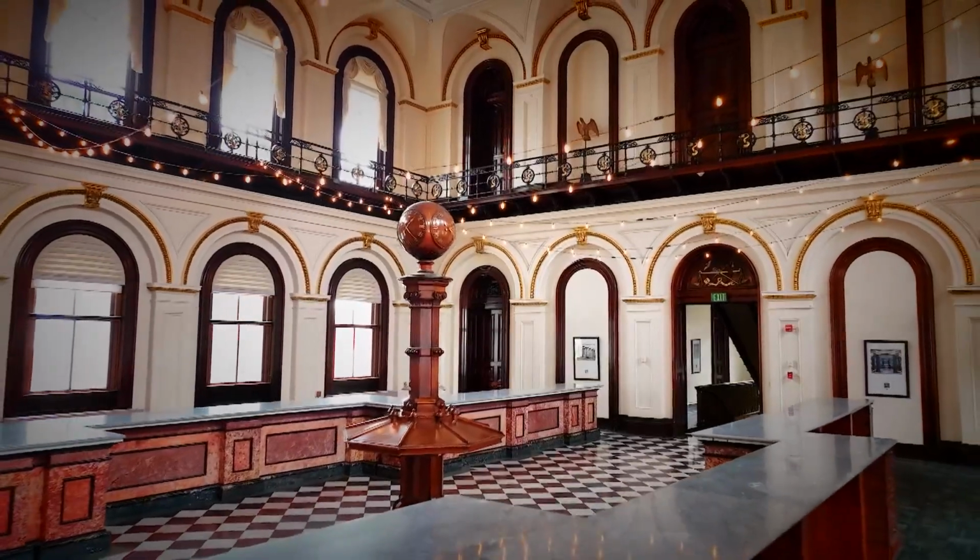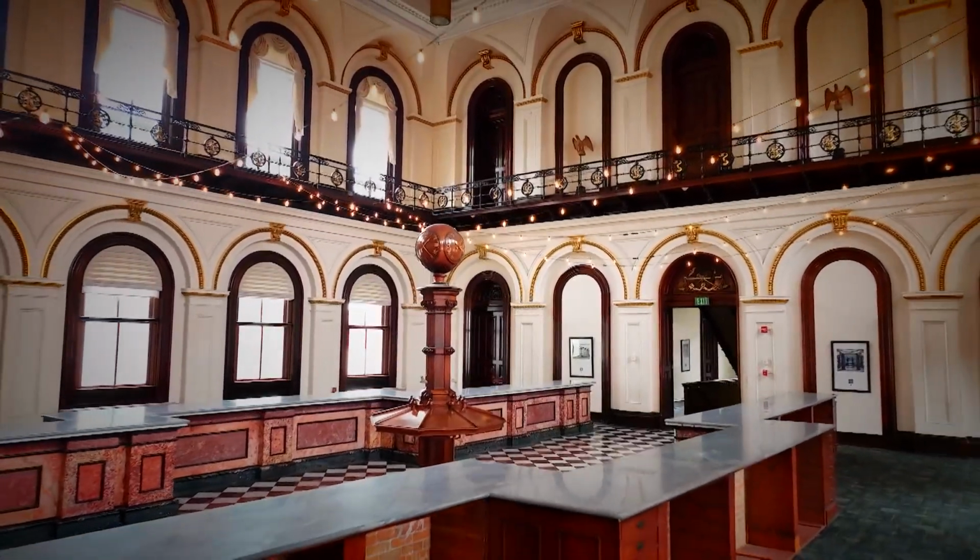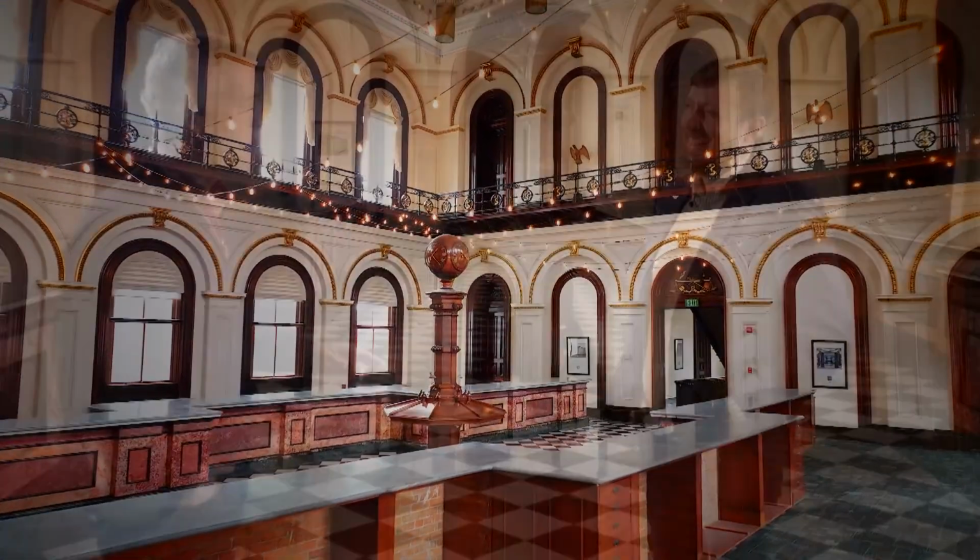What do you still feel after the hundreds and hundreds of times that you've walked into this room? What do you still feel when you come in here? A sense of awe and appreciation.